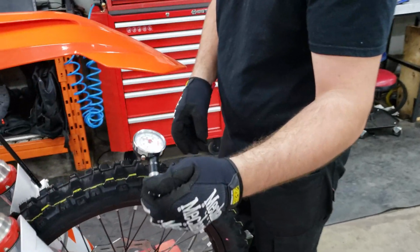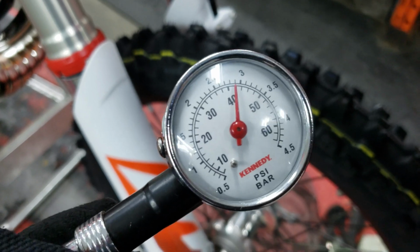PSI standard. What? Say that again? Yeah, so we got a 42 PSI. Man, I would have crashed on that for sure.